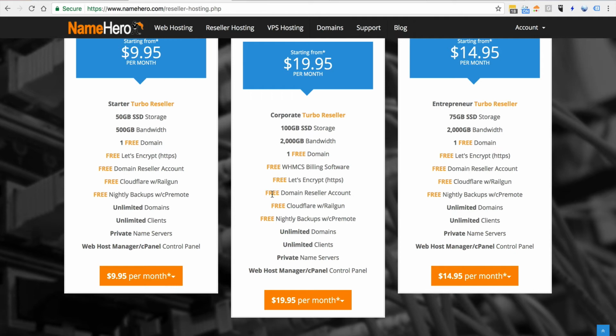It also comes with the free Cloudflare with Railgun. Again, you can offer this to your customers for free. We give it to you for free, but you can either give it to your customers for free, or you can charge for it as an add-on. Some people like that as well. We have free nightly backups for every account. Once again, you can charge your customers for this, or you can offer it for free. We give it to you for free.